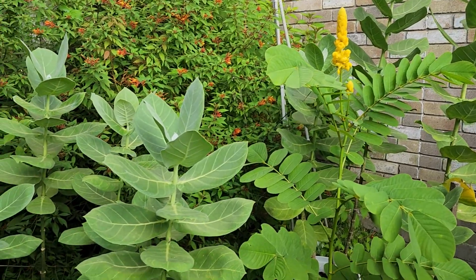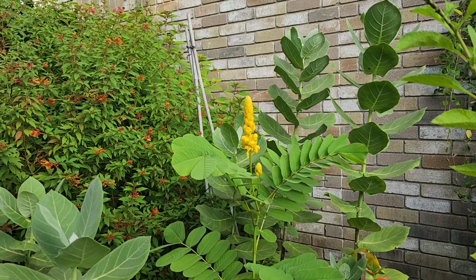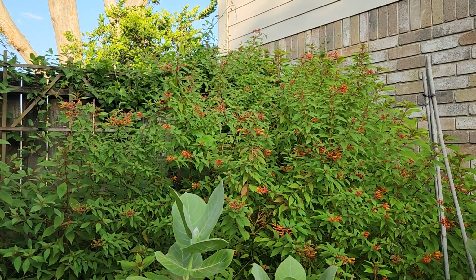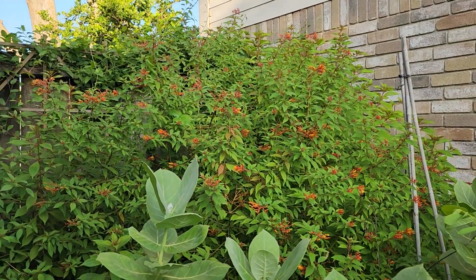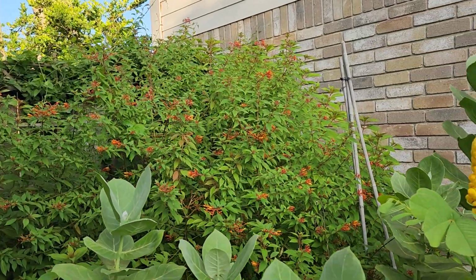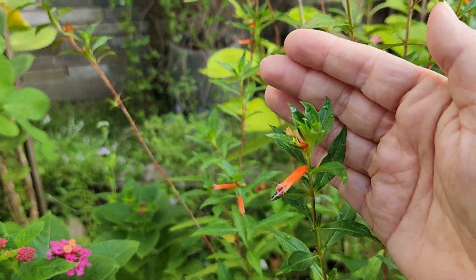You'll notice I have a lot of the giant milkweed, and I just like that structure. I like how it looks intertwined in with my other flowering plants. And as you can see, we've got firebush back in here. I've got Mexican flame vine on the trellis on the fence. And so there's just a lot of stuff going on, in addition to things like lantana and cuphea.